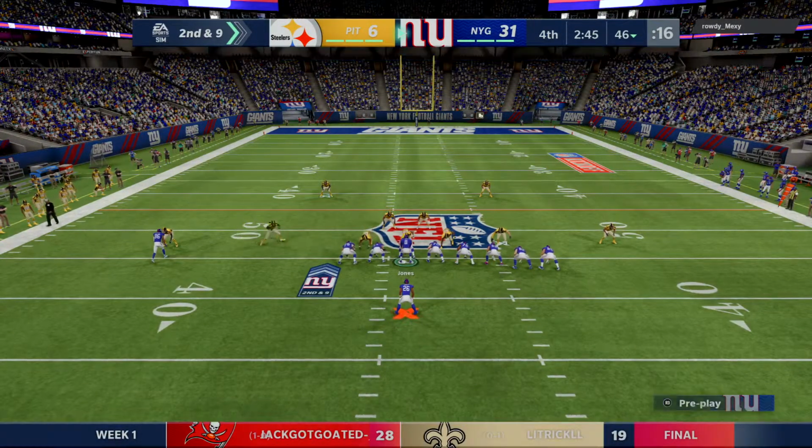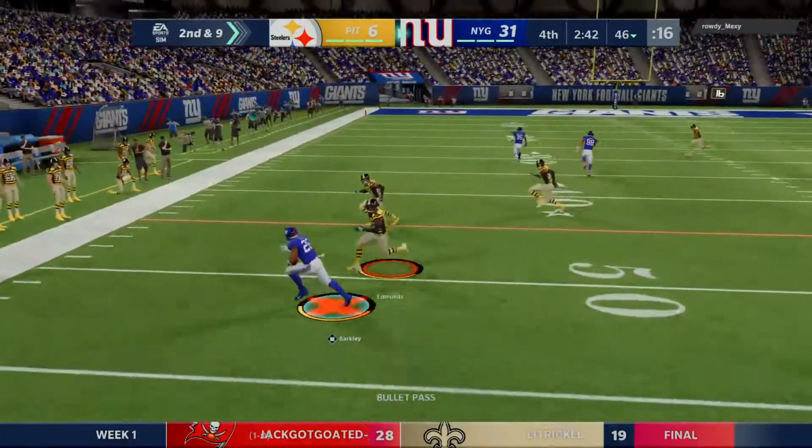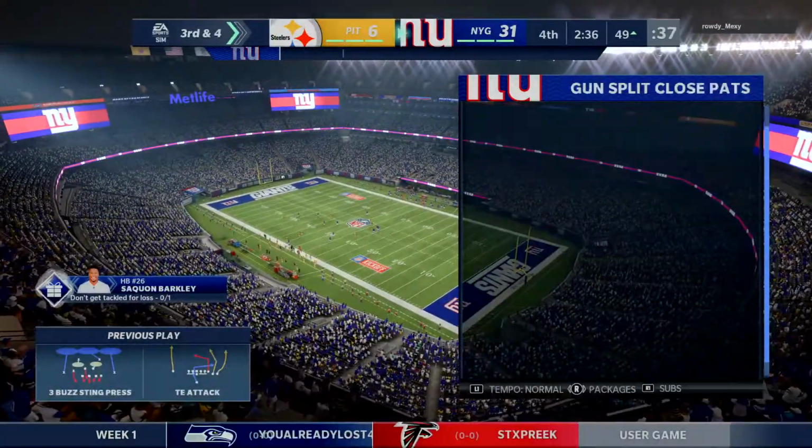They should have taken it. Brings up 2nd and 9. Jones, that's complete. He's got Barkley out of the backfield. It's a gain of 5 on the play, and that'll bring up a 3rd down.